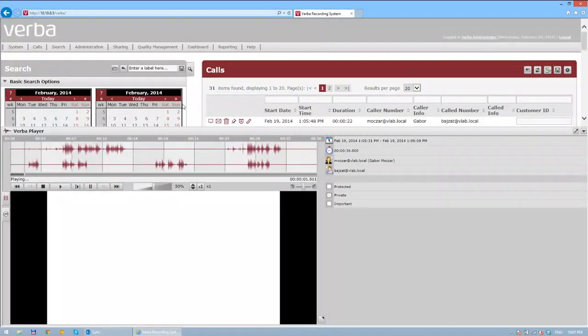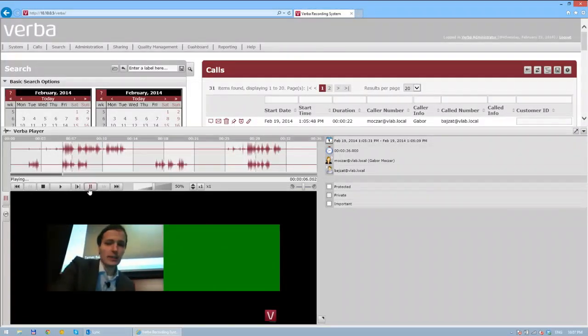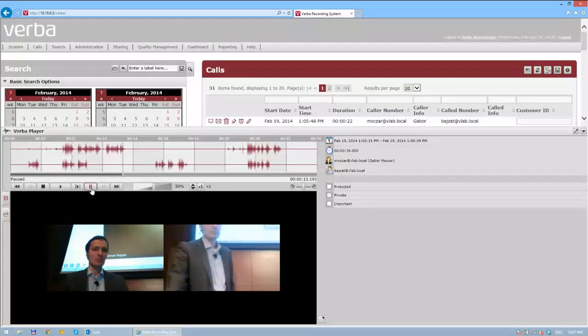And what you see here is that we have the video recording. It seems the network was not quite good. But you see that we have this player built into the solution, and I'm just playing back the video recording along with the audio. That is why we have the waveform bar there. And you see that we have the traditional playback controls here: pause, stop, volume control, speed control, etc.